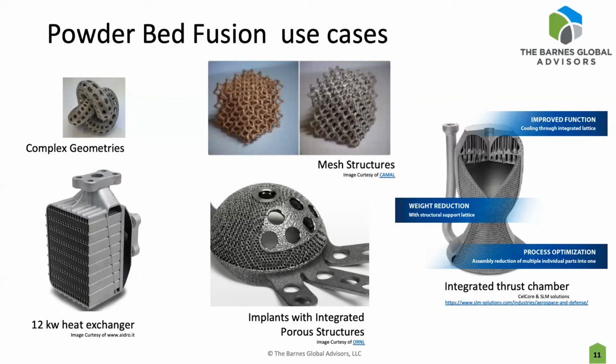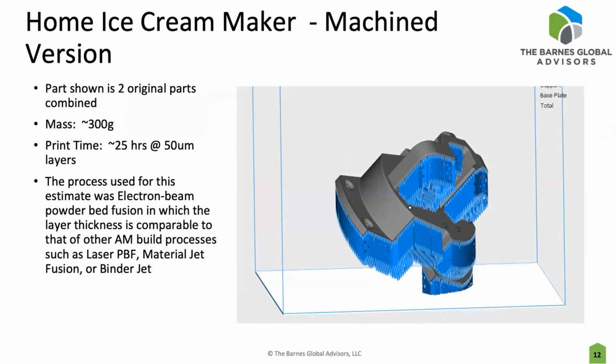Added to that, it's many fewer steps of assembly and manufacturing to get to an additive heat exchanger. It's becoming an area that is widely commercialized, and there's several specialist companies that all they do is heat exchangers using laser powder bed fusion.